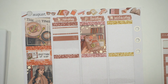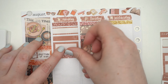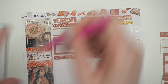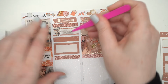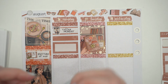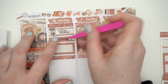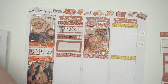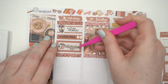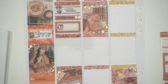Then I think I'm going to put in, I did a whole bunch of cleaning this day. This evening, Locke's dad was going to come over for dinner at our place, so I wanted to make it super nice and clean, but it was also a good sort of end of season clean as well. So let me just put in these stickers. I got my Coffee Monday and my sticker haul, and the cleaning time. You know, vacuumed, mopped, tidied up, dusted. It was good to have that reset.